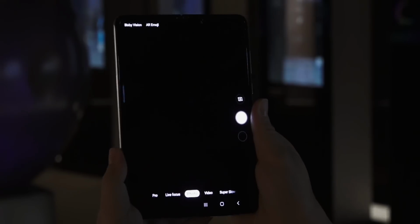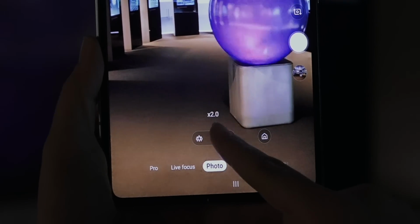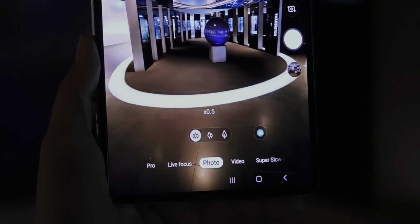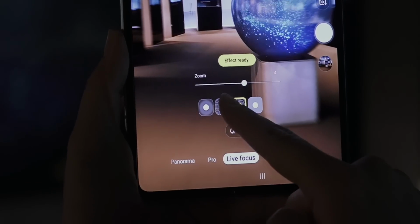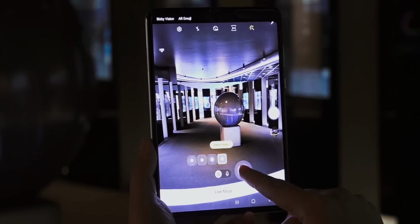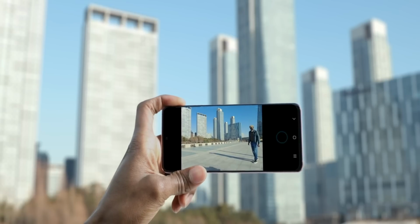There's also a feature on the Fold 2 called Pro Video where you can actually change the microphone that is recording sound. So if the Fold 2 is unfolded, it has a back and a front microphone. You can actually select which one is recording the sound at any given time, which is a really cool feature. So that's going to be a really good customizable feature.